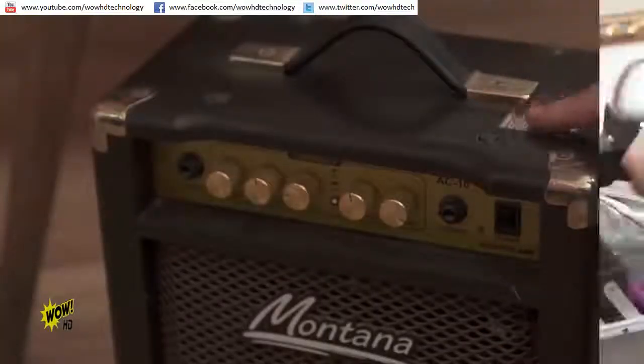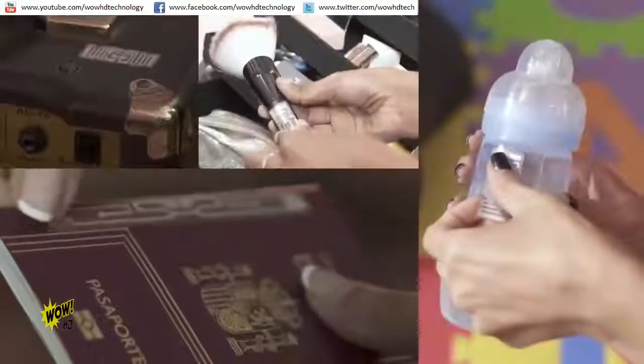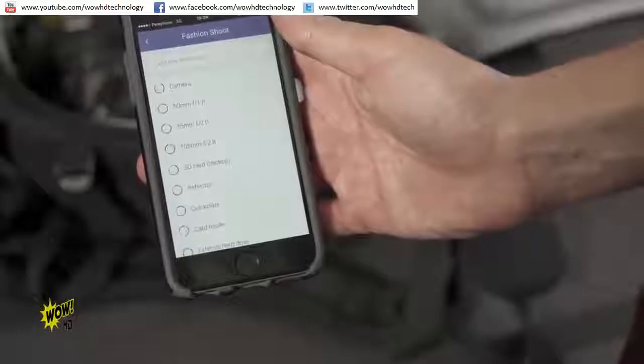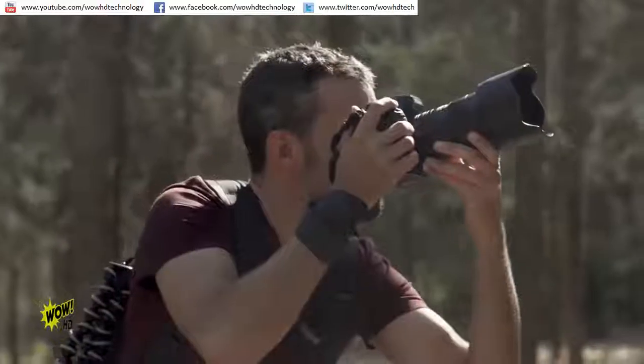From sound engineers to makeup artists, and even travelers or parents. GearEye is the solution for any worried mind. Pack light, keep track of your gear, don't spend money on rebuying it, and don't worry. That's what GearEye is about.